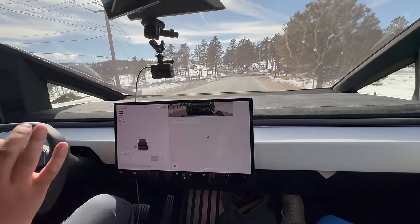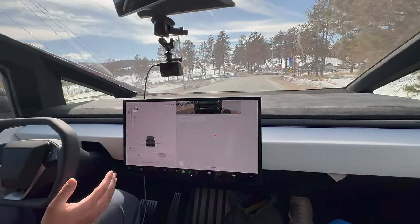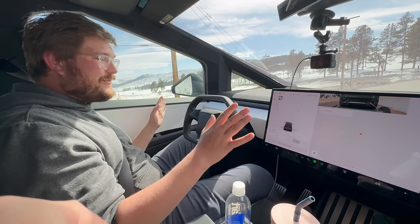I'm so glad we do this test. We also have no cell service up here, so this is great information to have. What I can't wait to see now is if other trucks also have it. Look, it still hasn't stopped. There we go. Now we're in auto hold.